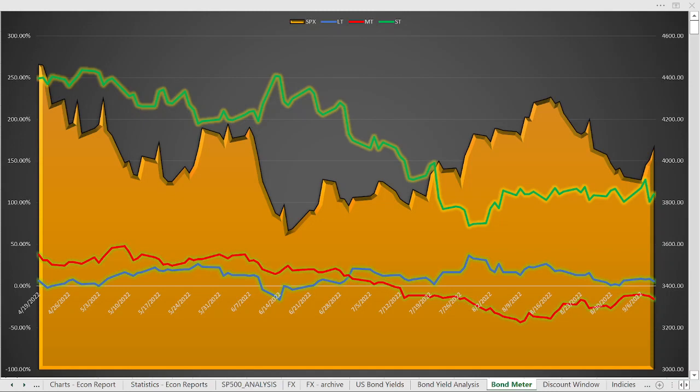That either we're going to see stocks reverse to the downside, or if this stock market rally is real, then maybe traders are going to go back and buy those short-term bonds, and the bond prices go up, and this green line will go down, and the inversion in the yield curve may disappear. But that really is what we're looking for.